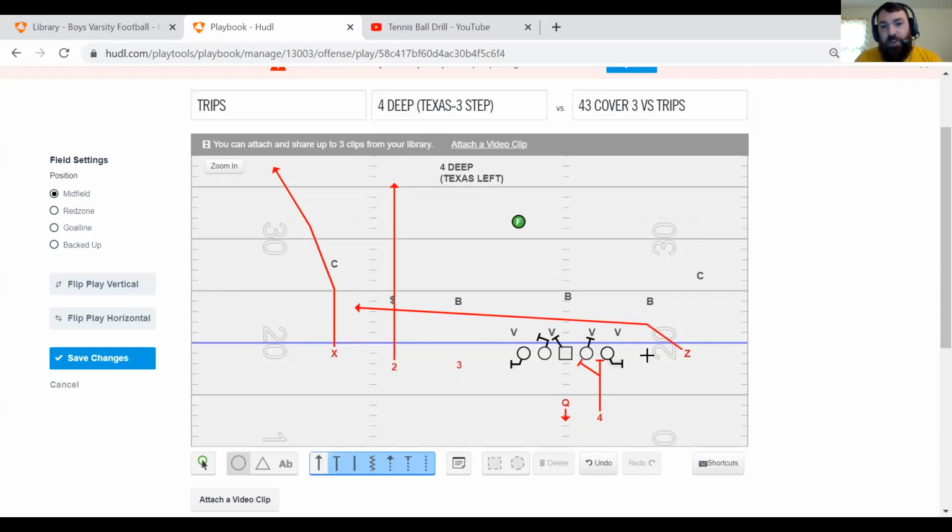And so what we have to do is, as we come to the line, now you see 2 areas on the field that are vacated: the 3's hash, or the Y's hash, and the outside of the numbers that the Z previously occupied.